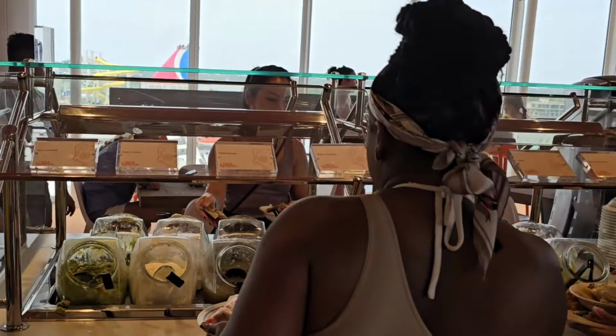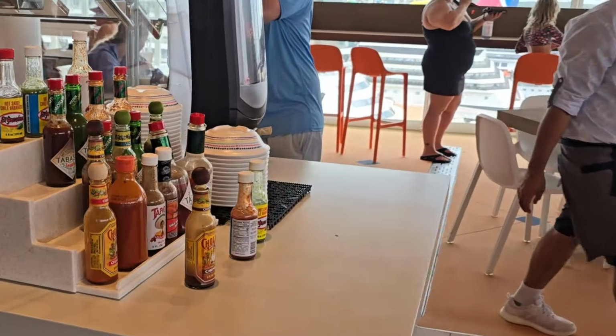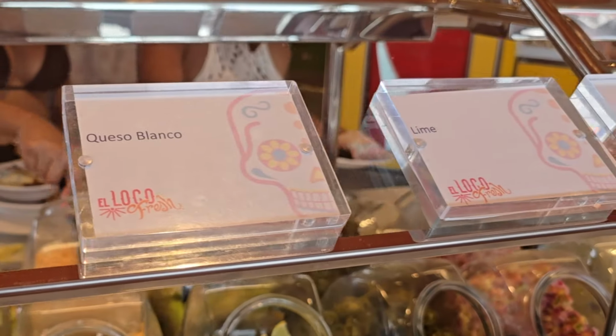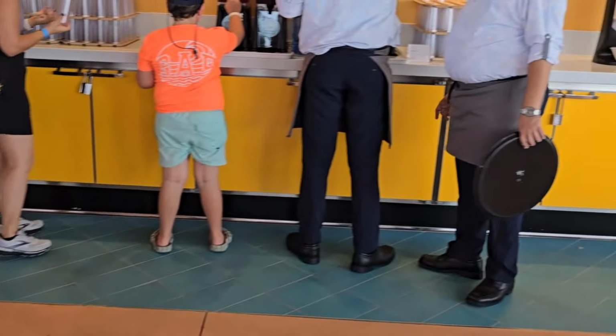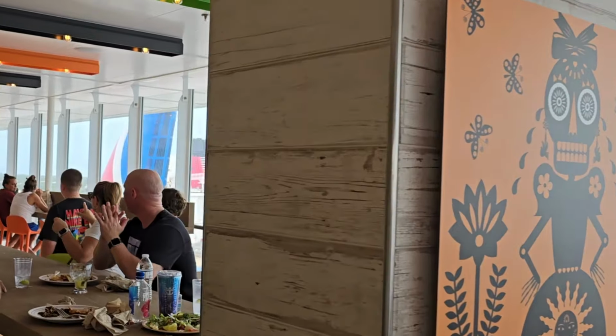El Loco Fresh has a salsa bar with a variety of flavors ranging from mild to spicy, allowing guests to customize their meals with their favorite level of heat. Also, the bar attached to El Loco Fresh, Cantina Fresca, is amazing. Pair your favorites from El Loco Fresh with the boldest Mexican cocktails at sea. I highly, highly recommend their watermelon margarita. Oh my God, I was so excited to get back on there and have some of those again.